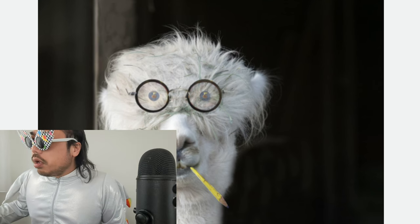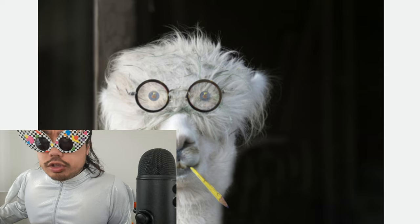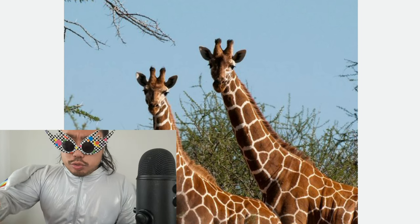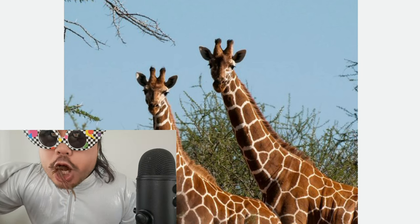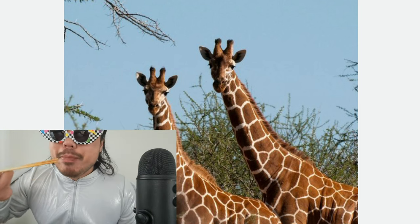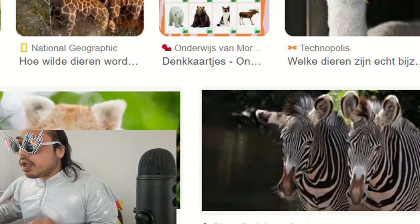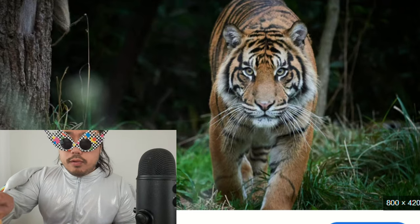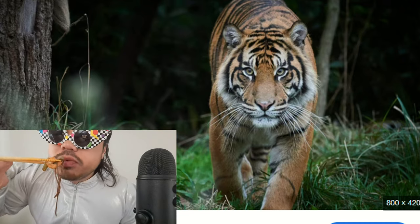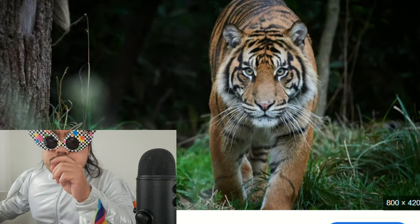This is a llama or alpaca, furry, cheeky, with the glasses. He must be very intelligent. I see a pencil in his mouth. It is two giraffes. Look at the giraffes. Very, I like it. It's two giraffes in a wow. There's some different animals too. Look at the picture. This is the tiger. Tiger is also very powerful. Look how he approaches you. They are running. Feel magical tingles with all these animal pictures.